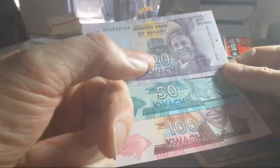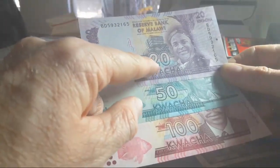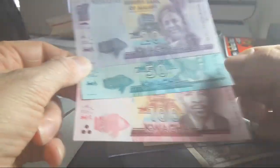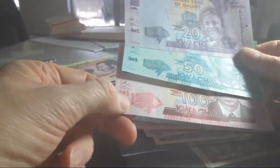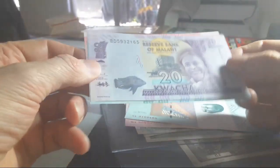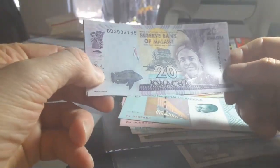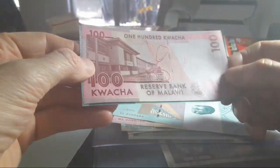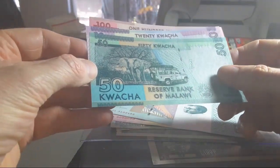And there are 2 series. There's one with the thick lettering, numbering I mean, and one with the thin. So this is the thin numbering, and this was issued from 2014. Also, they issued spots for the blind to differentiate the banknotes. And as you can see, they're all pretty much the same size. So I've got 20 kwacha, and then this, I think it's a Chimera type fish in Lake Malawi. So Lake Malawi is that lake there. And on the back, you have College of Medicine, Blantyre, Sungo National Park.